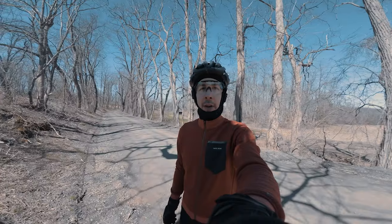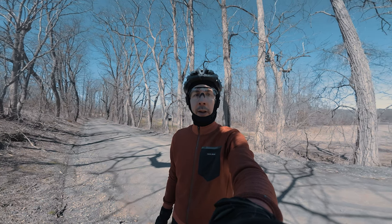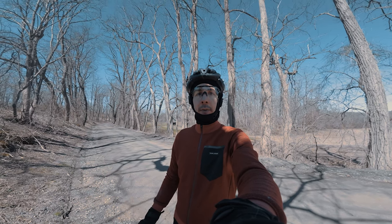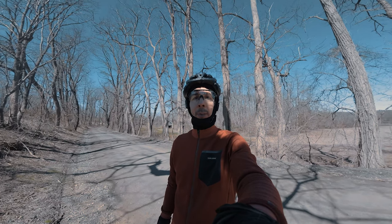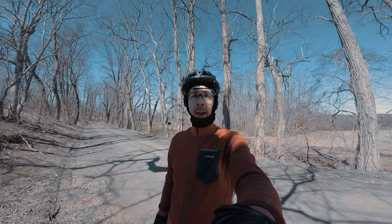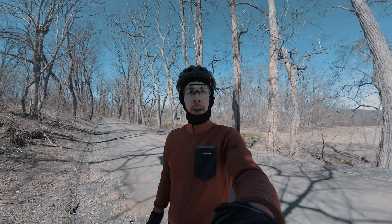Stopped here for a quick nature break about 2 hours into the ride, and looks like my heated gloves ran out of battery. I had it only on the low setting and it lasted about 2 hours, but battery's gone now, so I still have the hot hands packs in there, so that's helping.